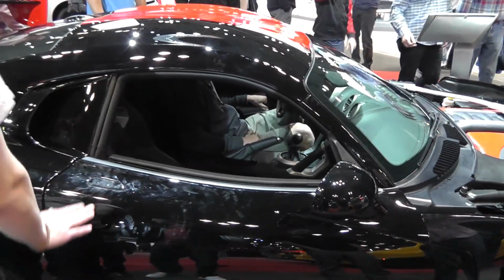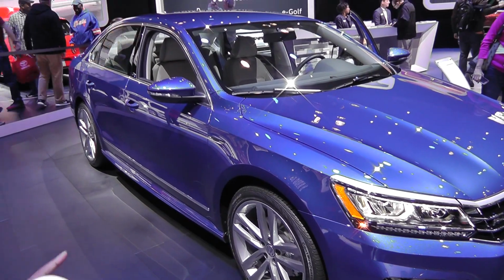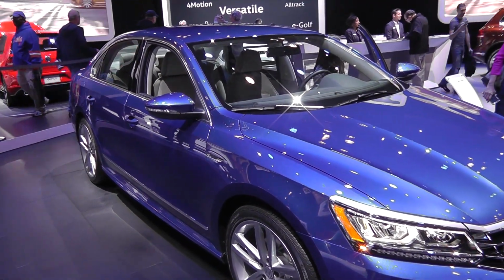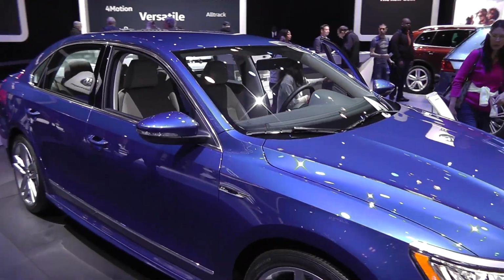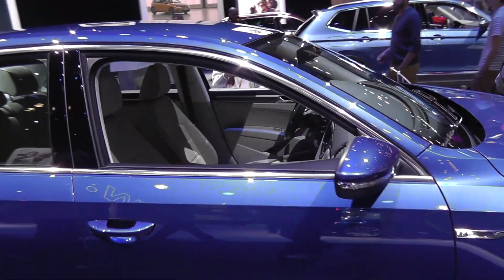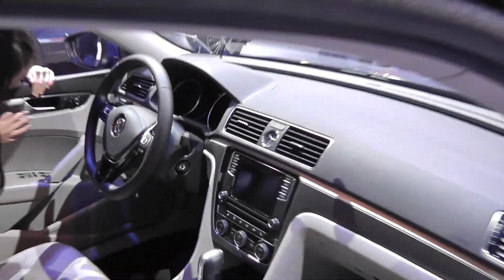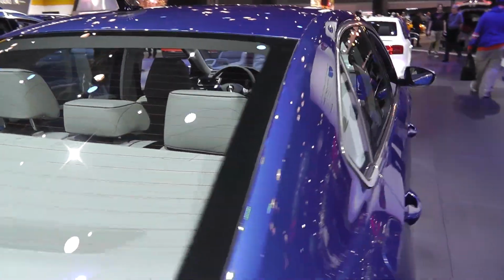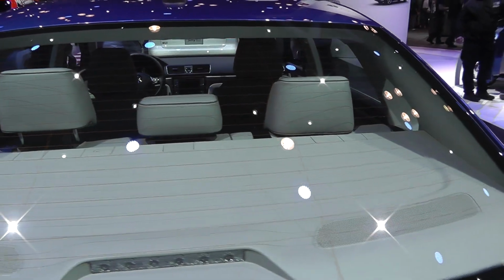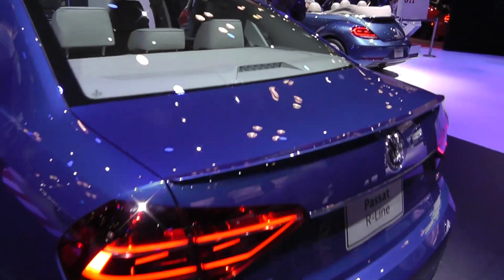There's one for the passenger. Yeah, it's not bigger than what I used to have. It's just a new Passat, a little redesign. It's nice, but it's not bigger than the 2013 or anything else. Even the interior didn't really change much. It did, but just a little. What changed it? What changed it?